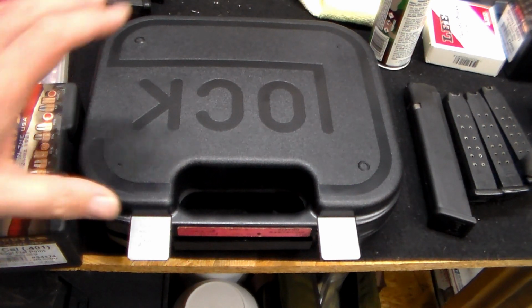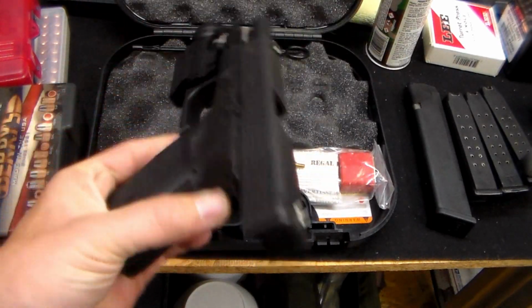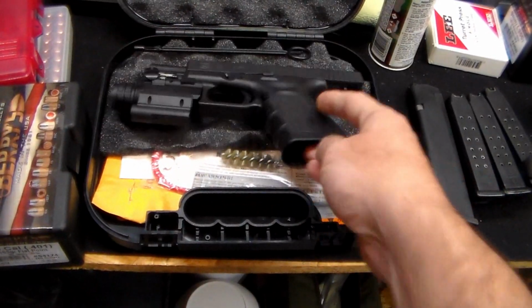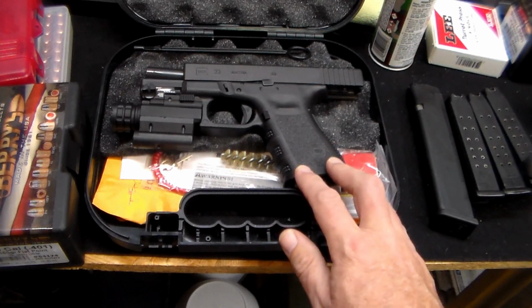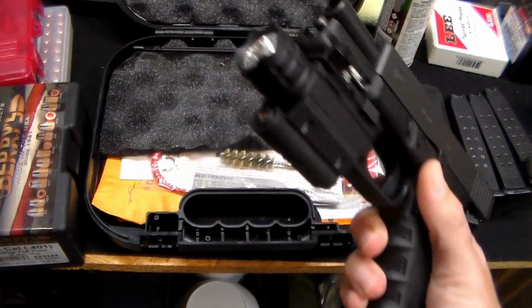Alright, we got some perfection here. Glock 23 perfection. No, I don't know, this is funny. I mean, I've had this gun for a long time, maybe 10 years. Hard to say. But it was by my bedside for a long time.